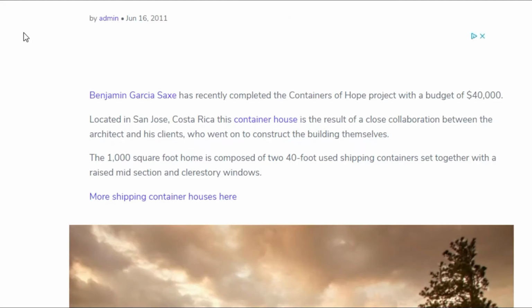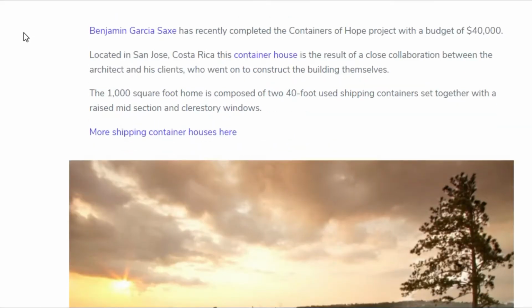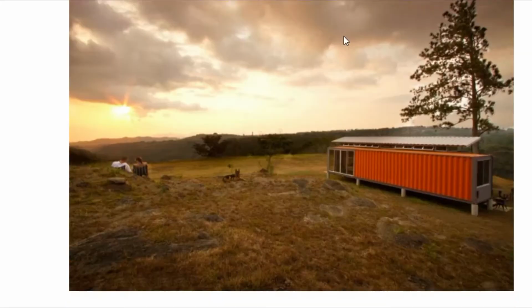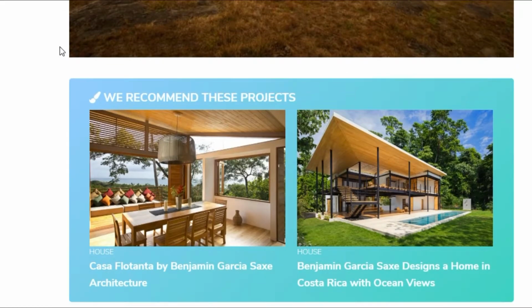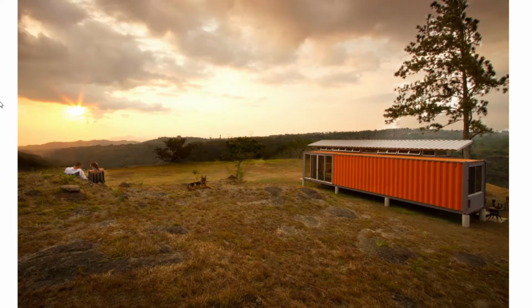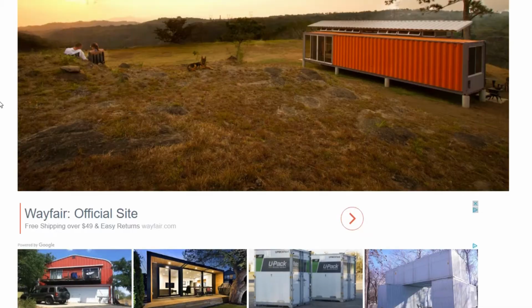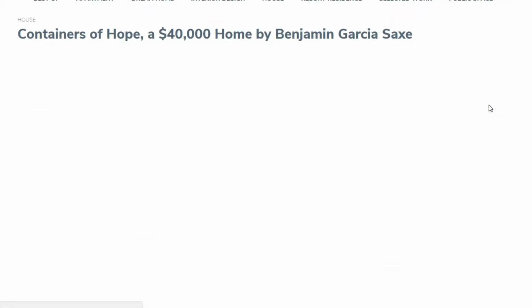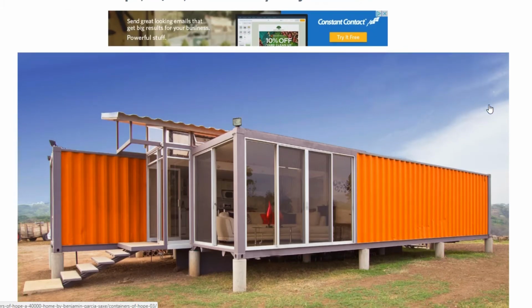So this was a pretty cool find. This architect took a $40,000 budget and some storage containers, and he's got two 40-foot shipping containers, and he made a house out of them. So that's pretty cool. $40,000 is on the lower end of housing prices, and it's not a massive house or anything like that, but it did turn out pretty cool. It's at least interesting to see what he did with it.